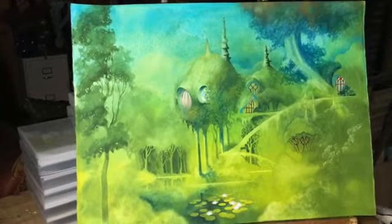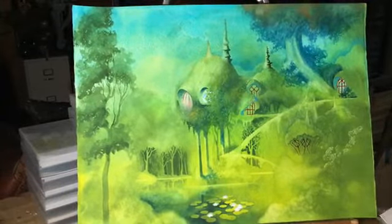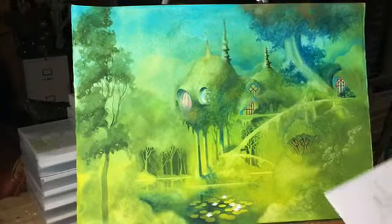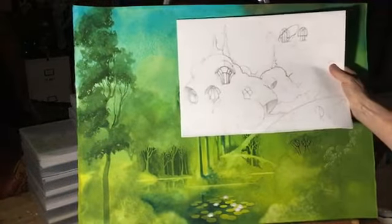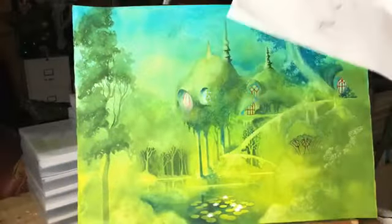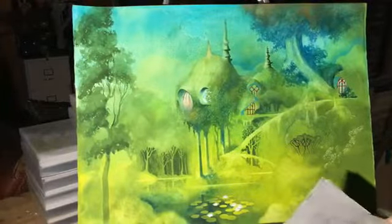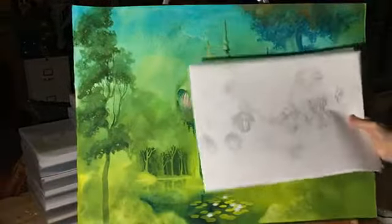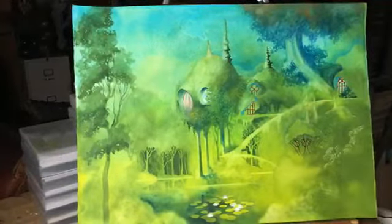So what was pinned up on the board just now was some of the sketches. That was the first sketch, and that was going to be there. And you can tell that I haven't done what I thought I would do. And then this is sketches for this area. So it's not really defined.